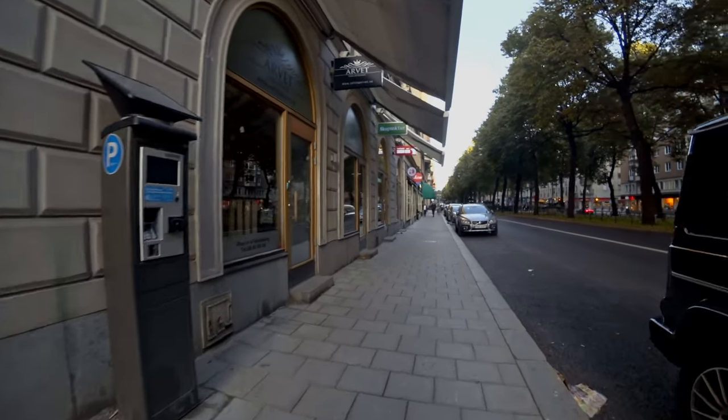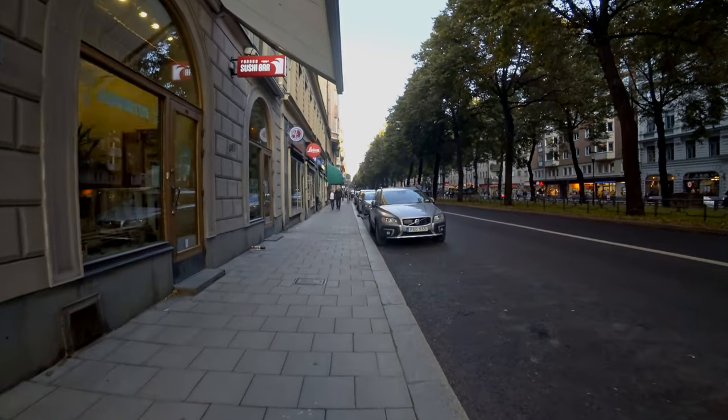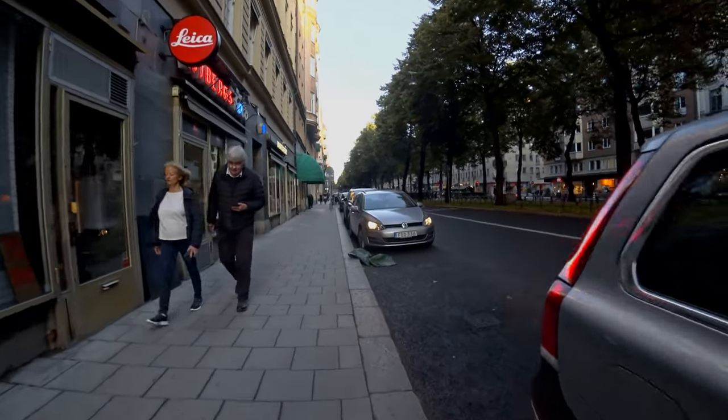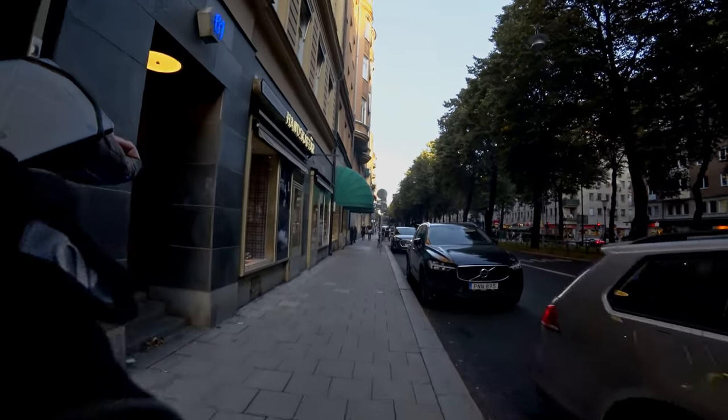For 61, here's 59, so it should be the next entrance. Let's see. Okay, here's 61 in blue text.